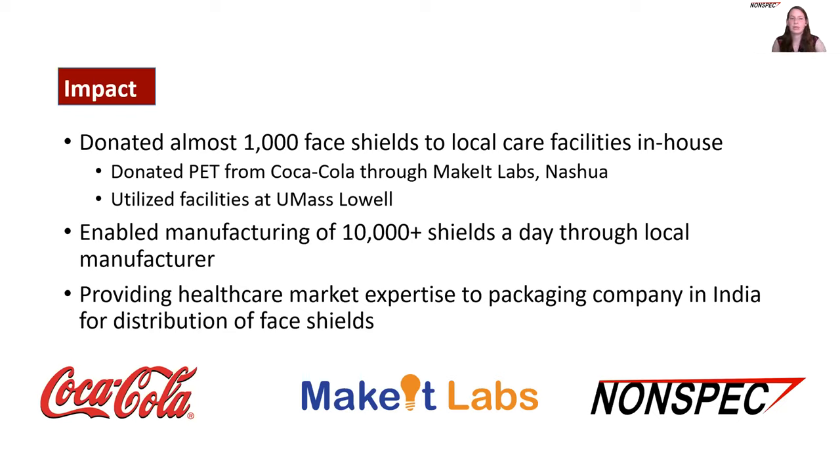And as I mentioned, we used the manufacturing facility at UMass Lowell. Our design also enabled the manufacturer to make a dual cavity mold for the visor piece, and that allows them to make over 10,000 shields per day. So that's an exciting thing that's being done in Massachusetts. And we were able to provide this globally as well. Our design helped start production in Sri Lanka for face shields. And again, we've also been able to enable people who are not in the healthcare industry to start getting involved in the health and safety of their customers on a different level.